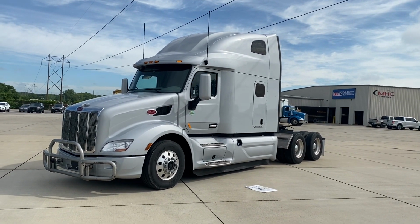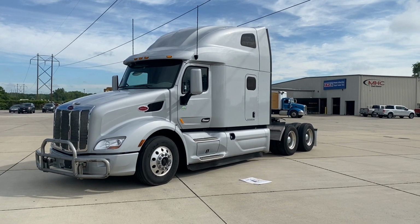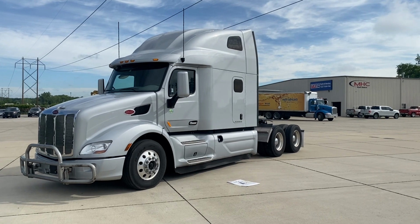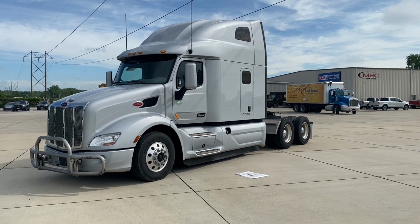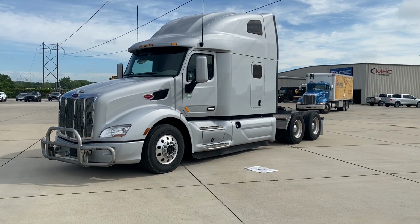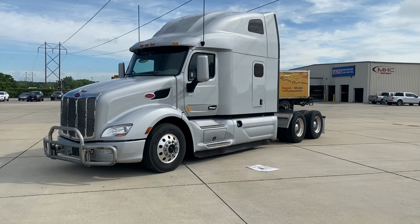The remaining warranty on this truck is a 3-year, 500,000-mile engine warranty. Axles and rear ends, 5 years, 750,000. DPF system, 3 years, 500,000 miles. 3 years towing, 3 years, 300,000 basic vehicle.